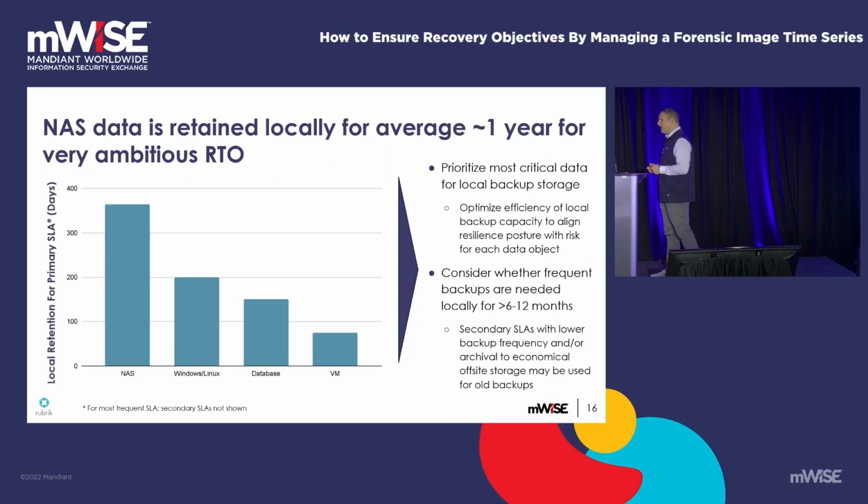Think about it. NAS data and environment file data is important to a lot of companies, but not all. And it's typically very large. And people are keeping NAS data around locally, meaning on that first copy, for a year or close to a year. So what does that tell us? That tells us that file data is becoming more important to enterprises, right? That's the number one takeaway from that. And that efficiency of recovery of file data is really important as well to enterprises, hence the importance. But are they really looking at importance? And we're gonna talk a little bit about that as well.